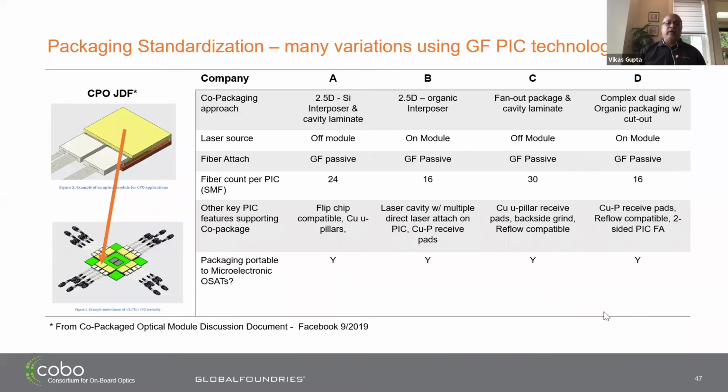So earlier this year, Facebook and Microsoft released a standard towards trying to standardize co-packaged optics. This document was published through the Facebook site, and it provides some standardization associated with an optical engine, which is shown on the top left, which then integrates on a router chip where you can see the optical engine surrounding the router chip or the FPGA.